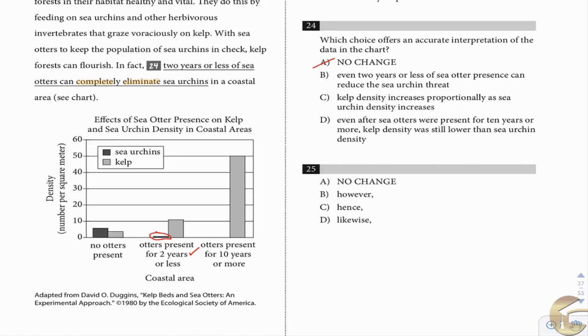C says kelp density. Now that's not even mentioned here, so I'm not even going to look at it. And D says even after sea otters were present for 10 years or more, kelp density was still lower than sea urchin density. Again, I'm thinking kelp density and sea urchin density doesn't really seem to match. I mean, I guess they have it here, but it doesn't seem to match the way they're stating it. So I'll state that again so you can kind of see what we're talking about. Even after sea otters were present, so again, even after 10 years, it was still lower.